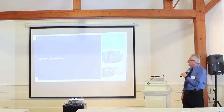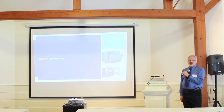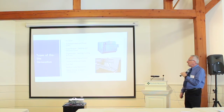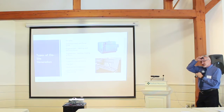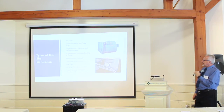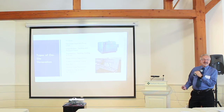And just quickly, I also want to get into on-site generation, whether it's cogeneration, PV, solar, any combined heat and power, aka cogeneration systems, tri-generation systems, where it's putting out cooling as well. Different types: reciprocating, turbine, fuel cells, Rankine cycle generation, and that works on heat recovery.